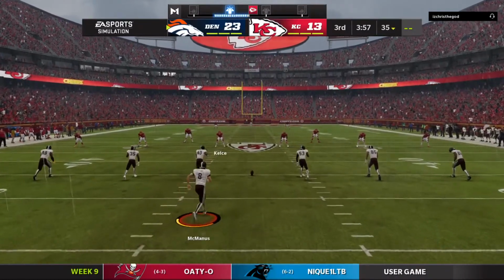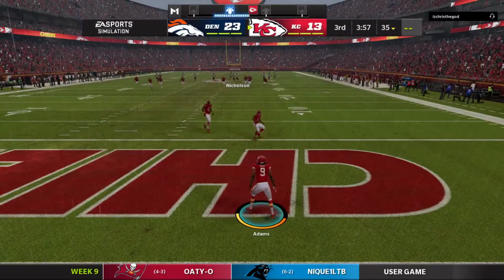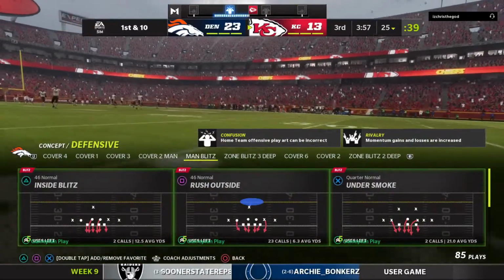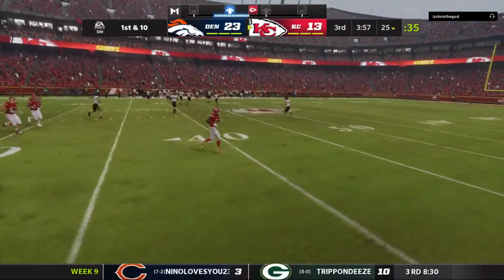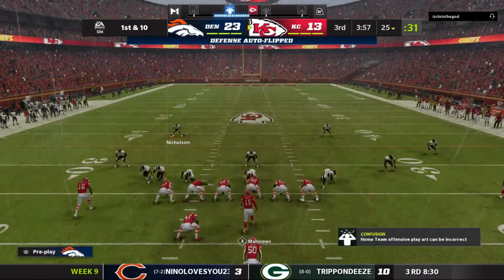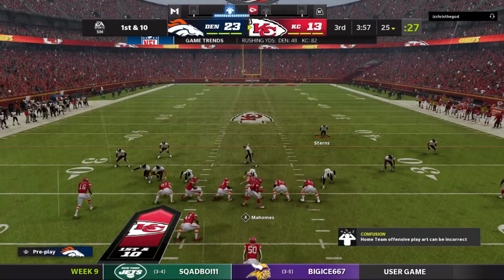And you can bet they're preaching two hands on the ball here as the kick's away following that fumble return. And they will not get a chance to return this one as it's through the end zone for a touchback. Mahomes will lead the Chiefs up 1st and 10 at their own 25-yard line.